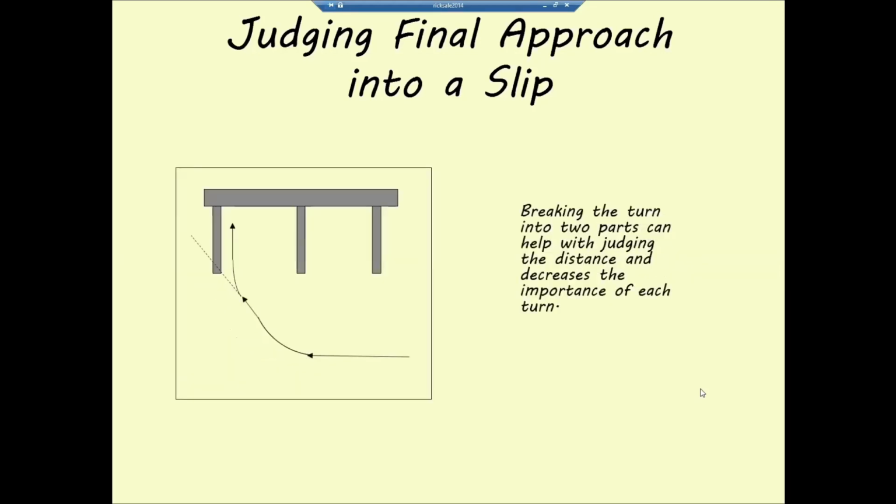And so what I suggest to my students is to break the turn into two pieces. I have them start the turn when their bow gets to the finger pier before the one that they're docking at, and then I have them aim the boat at the end of the finger pier that they're docking at, and then when they get about half a boat length from that finger pier, initiate the second half of the turn.